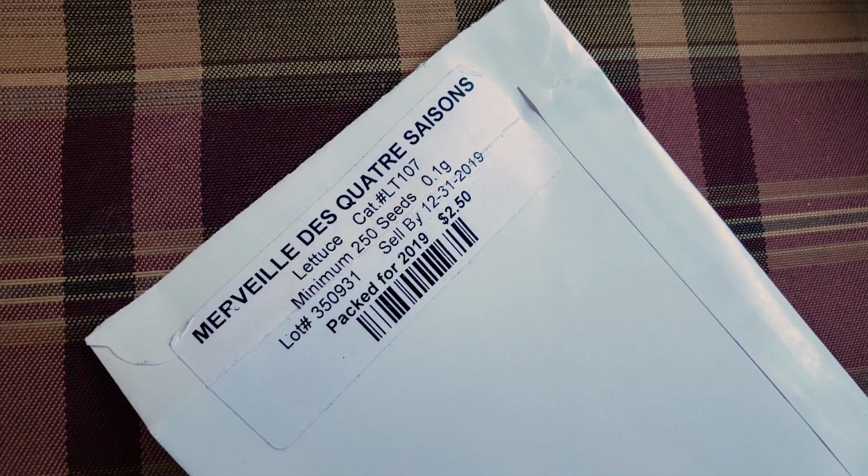Here's one that's called Four Seasons lettuce, and that's what it says in French, but my French is absolutely horrible, so I'm not going to try and pronounce the French, but that's what it is, and it's meant to be a lettuce that grows well in all seasons, and I had pretty good luck with it last year, so I'd probably grow that one again.